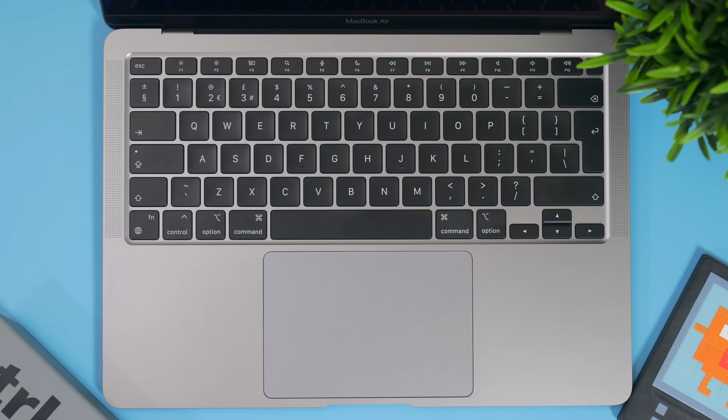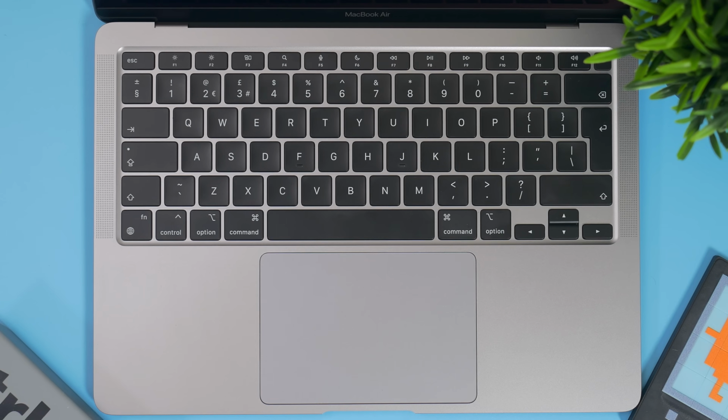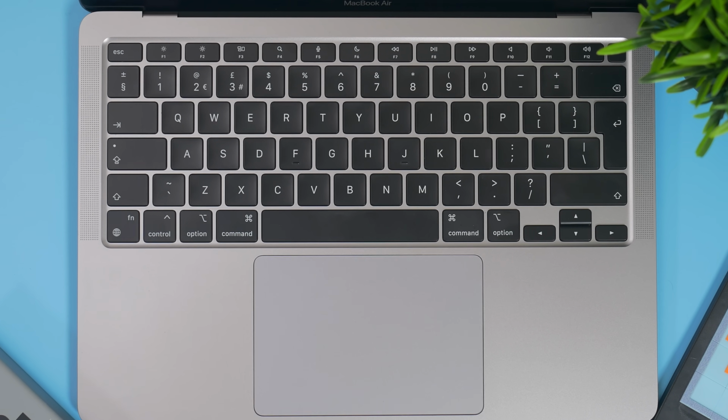Now, I will get into how I got on with the 8GB of unified memory with my uses, and how in certain situations I would have gone for the 16GB. So stick around as I will tell you if the 8GB is right for you or you should go for the 16GB version.